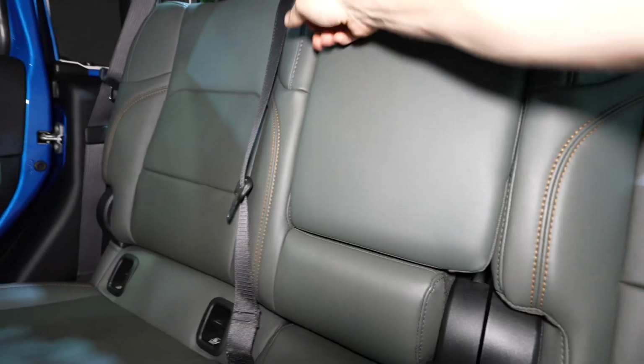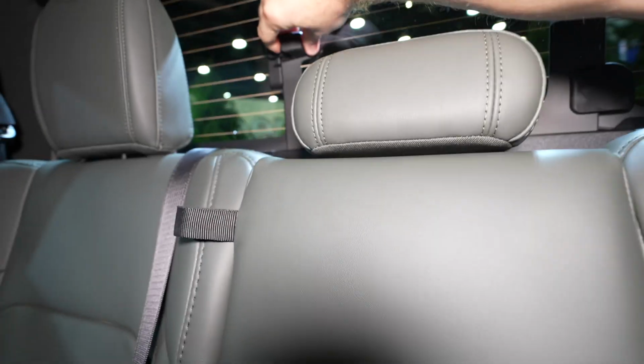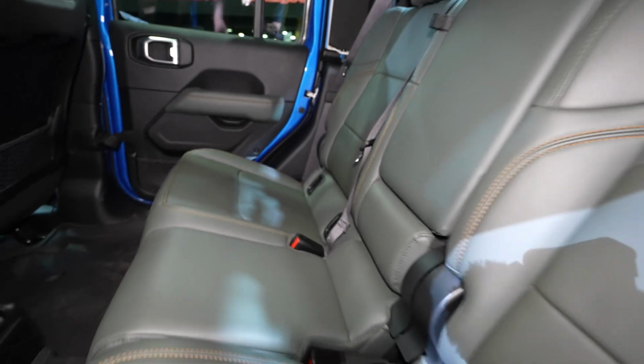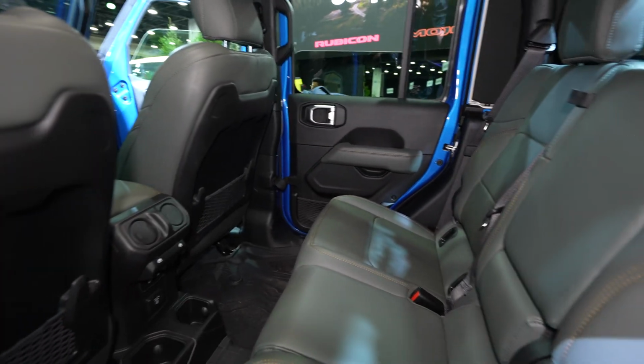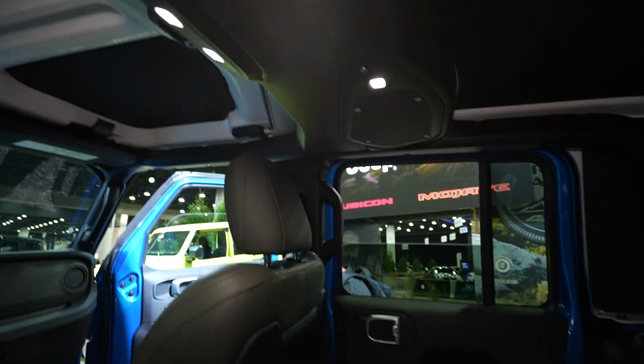This center seat does have a fold down armrest / cup holder. And unfortunately, we're still working with these manual sliding windows. It's 2023, guys. Come on, get with the picture. Power sliders, please. Very, very comfortable seats, though. I've been back here before. It's not bad.